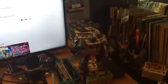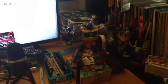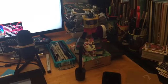Yeah, here's the workstation. Got Grimlock here. Normally what I do is when I get a new Transformer or a toy or something like that, I'll keep them on my desk so I can just check them out and mess with them throughout the day.